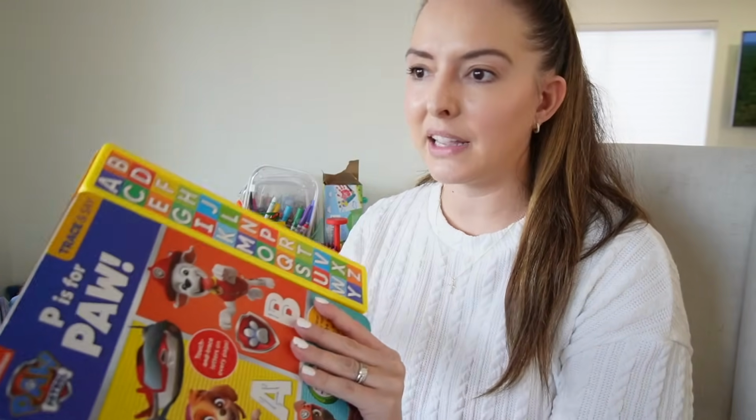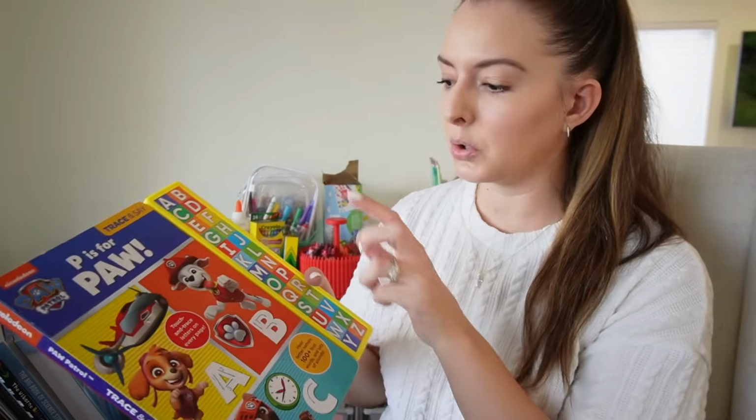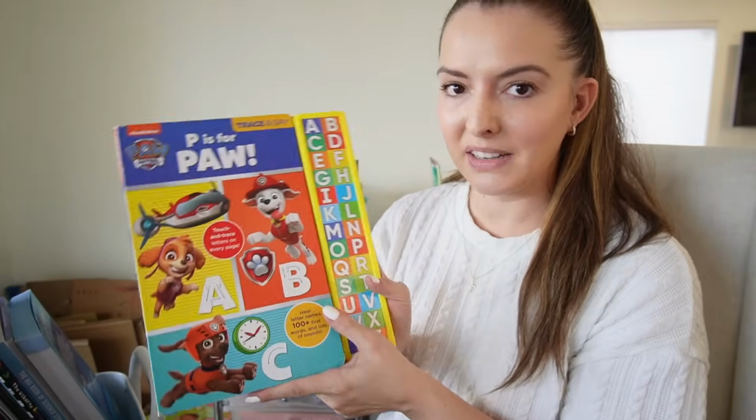So now he'll get excited. Sometimes he'll say, I want to bring my ABC book in the car, and he'll go and look through it and press it. So I have hope that eventually he'll get there. Eventually he'll start to recognize more and more letters.